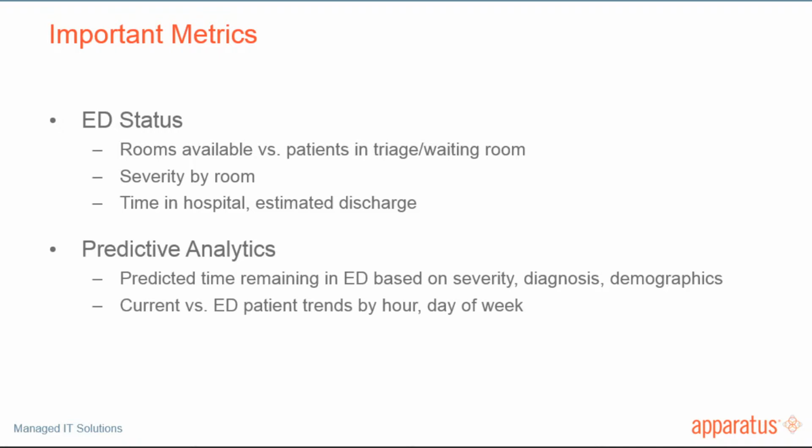And then again, we're going to use the predictive analytics to estimate the time we think that they're going to be in the ED, when we think they're going to be discharged, or when do we think that patient is going to be transferred. If we've made the decision to admit them to neuro, when is that room going to turn over? When are we going to be able to put another person in that room? And then again, talking about the predictive analytics, what's the time remaining in the ED? In that situation, we would probably do some cluster analysis and put patients together based on that severity rating, what the diagnosis is, and then also their demographics. And then one of the things we like to show in the ED is the current trends versus the ED patient trends by hour and by day of week.